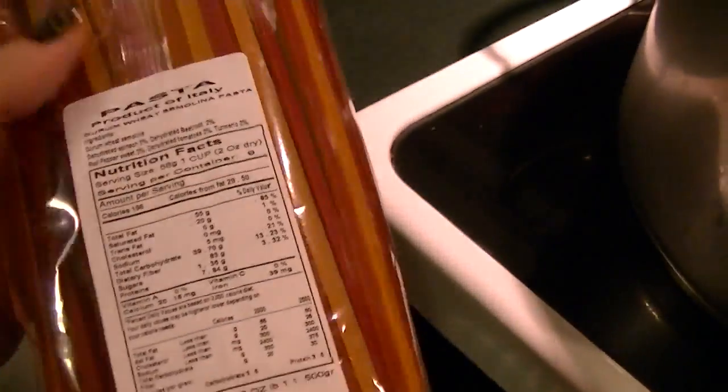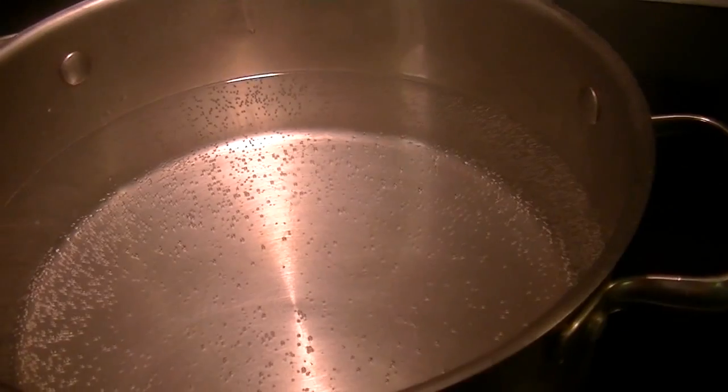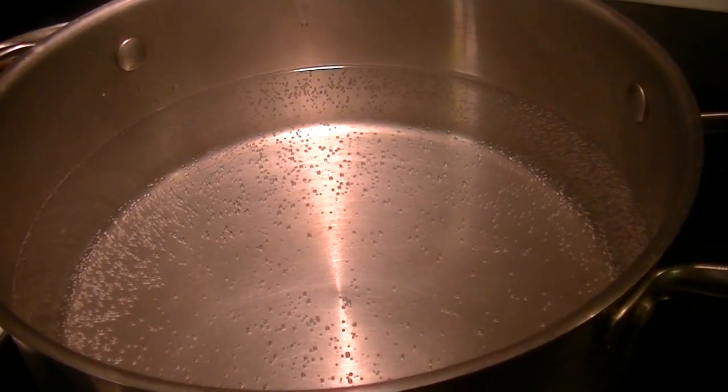Can't wait to try this one. It's all different naturally flavored, vegetable flavored pastas.